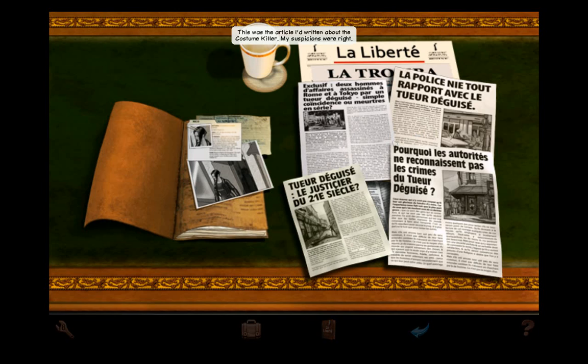This was the article I'd written about the costume killer. My suspicions were right. Carchon had cut it out. Two businessmen had been killed. One in Italy, one in Japan. In each case the killer had worn a costume. A penguin and then a snowman. But that wasn't the only link between the two murders. Both the victims had been big media do-gooders. And I proved they were just the opposite. So, how did they fit in with Carchon?